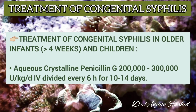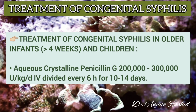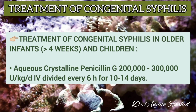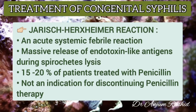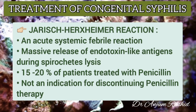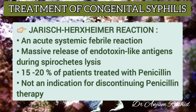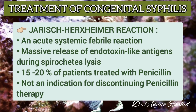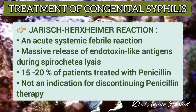Now, treatment of congenital syphilis in infants more than 4 weeks old and children includes aqueous crystalline penicillin G 2 lakh to 3 lakh units per kilogram per day intravenously divided every 6 hours for 10 to 14 days. During treatment, Jarisch-Herxheimer reaction can occur. It is an acute systemic febrile reaction due to massive release of endotoxin-like antigens during spirochete lysis. It occurs in 15 to 20% of patients treated with penicillin. However, it is not an indication for discontinuing penicillin therapy.